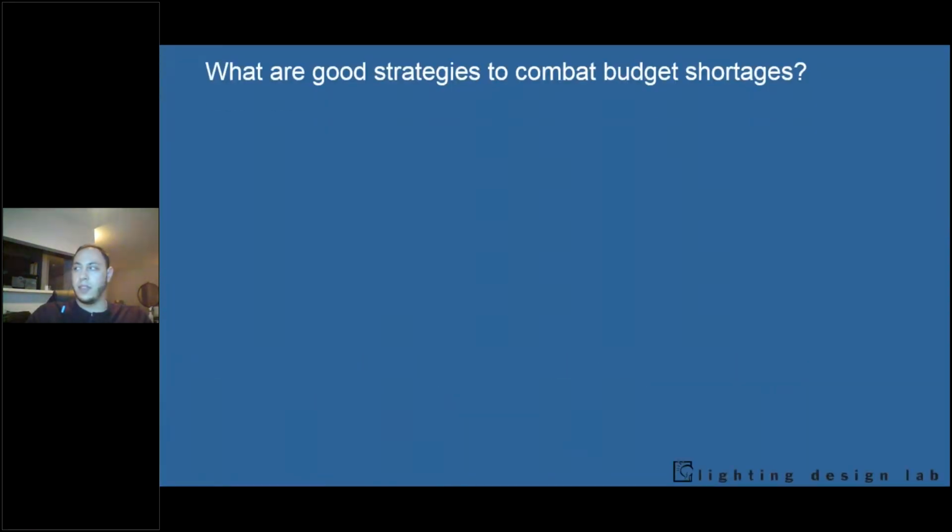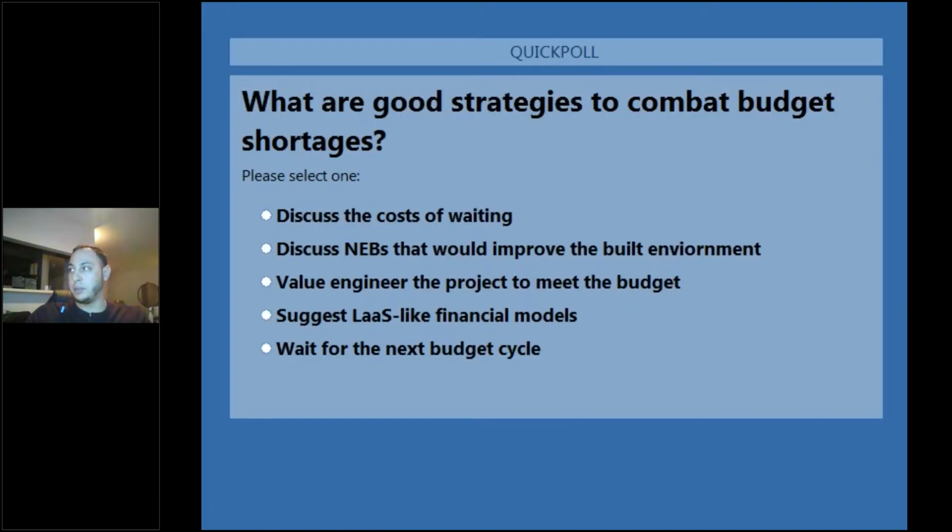I think it's going to be the last poll for the day. Hey, what are good strategies to combat a budget shortage conversation? So when someone wants to implement a project, but they mention they may not have the budget to implement it, what are good strategies to discuss to help this conversation along? Do we want to discuss the cost of waiting, discuss non-energy benefits, value engineer the project to meet budget, wait for the next budget cycle?